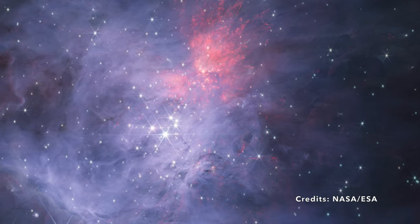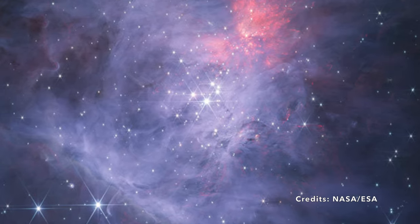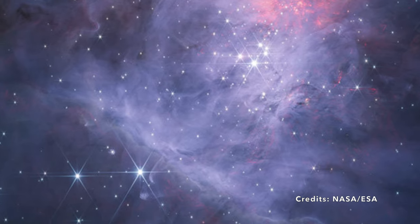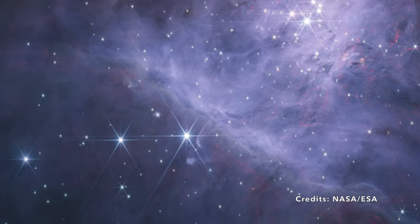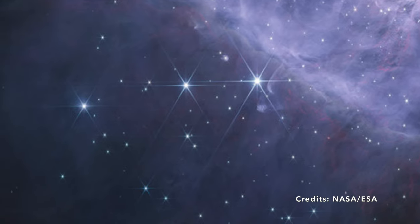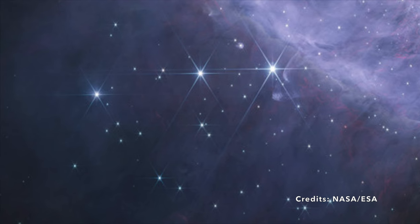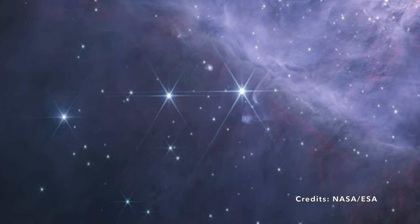Researchers also find brown dwarfs in the nebula, strange cosmic objects too small to become stars but too large to be planets. Even free-floating planets not orbiting any star have been detected. Another area of focus are photodissociation regions. These are where the harsh ultraviolet light hitting the molecular clouds causes chemical reactions that change the makeup of the gases. Studying these transition zones helps us understand how massive stars influence the environment around them.